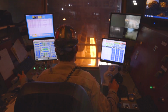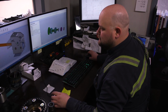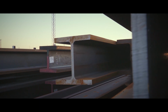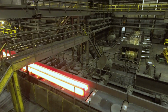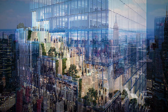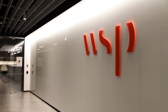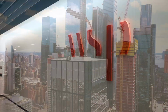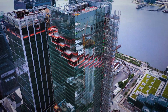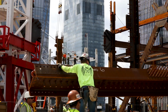By now, you've heard about the agility, cost efficiency, and flexibility of Nucor's high-strength A913 steel, AOS. But how are today's steel experts using this revolutionary material to turn their visions into real-world architectural marvels? Let's zoom in to the heart of New York, where WSP USA and its design partners are constructing the innovative 66 Hudson Boulevard skyscraper, also known as the Spiral. It's one of several massive construction projects underway using AOS steel.